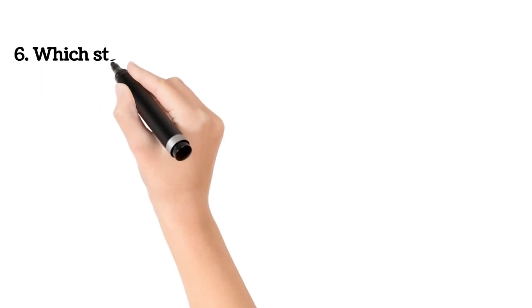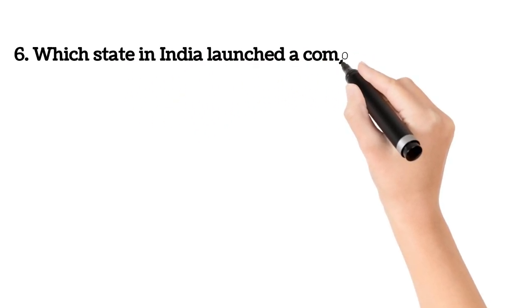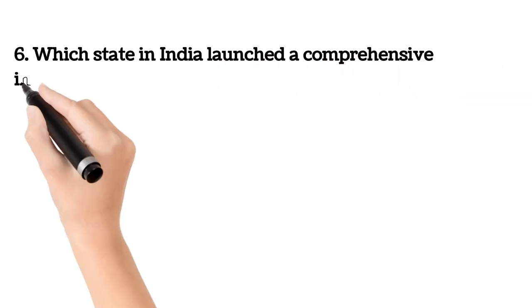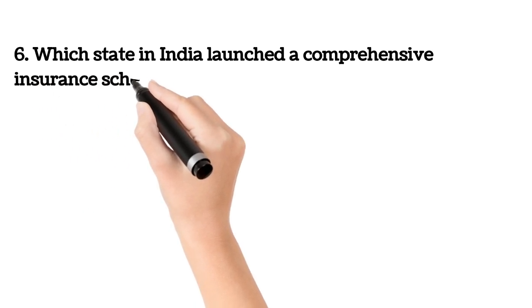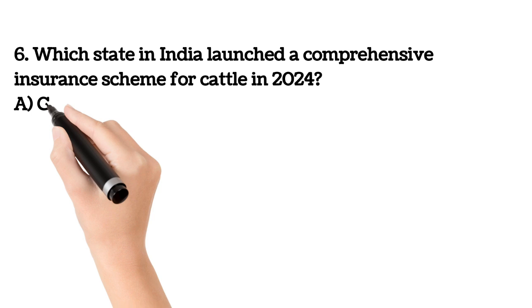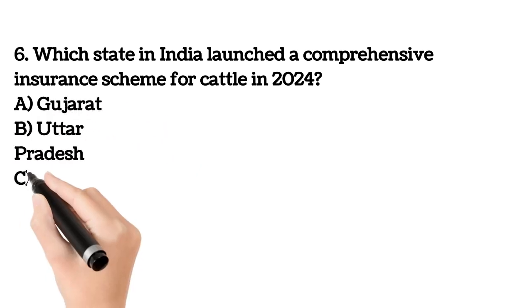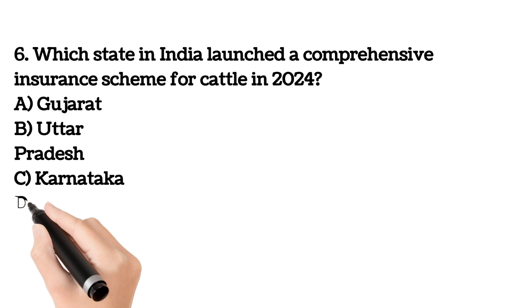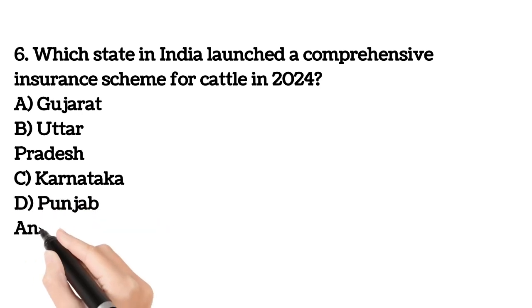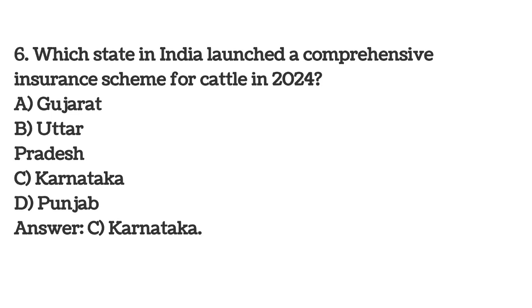Next question, sixth question. Which state in India launched a comprehensive insurance scheme for cattle in 2024? A. Gujarat, B. Uttar Pradesh, C. Karnataka, D. Punjab. Here answer is C. Karnataka.